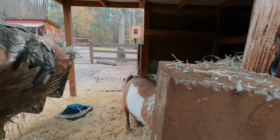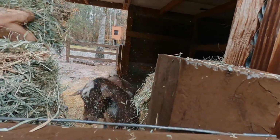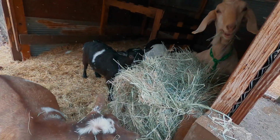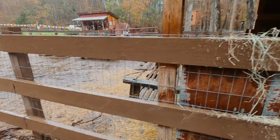Yay, we got some hay. Will all of it fit? No, I'm gonna get some for the boys. There you go, girls. Yum, yum, yum. All right, let's go get the boys. That's all they'll be eating today. No, they'll eat it all. All right, fellas.